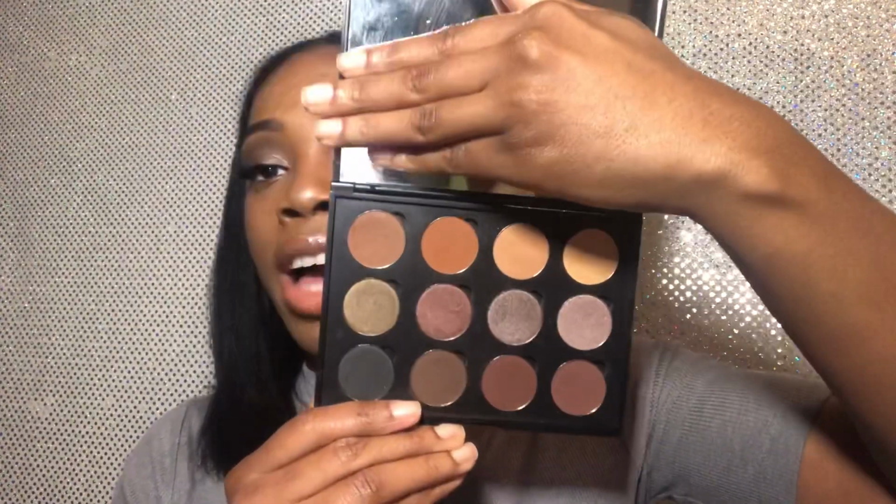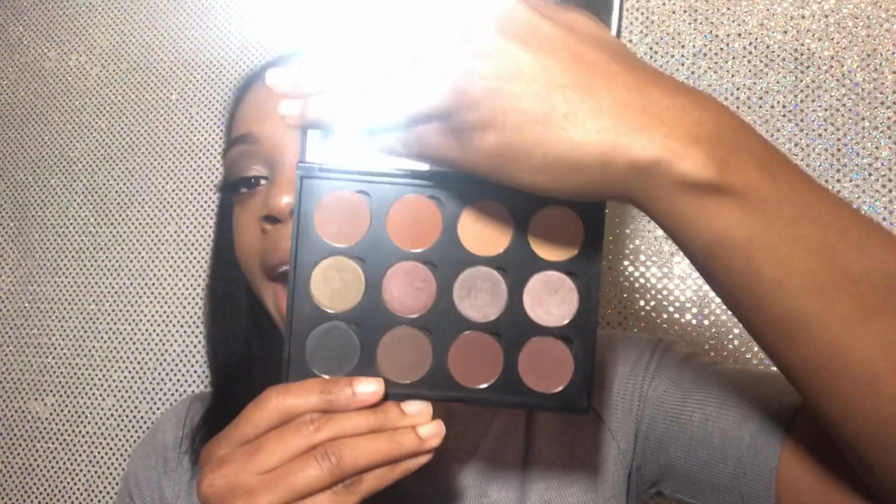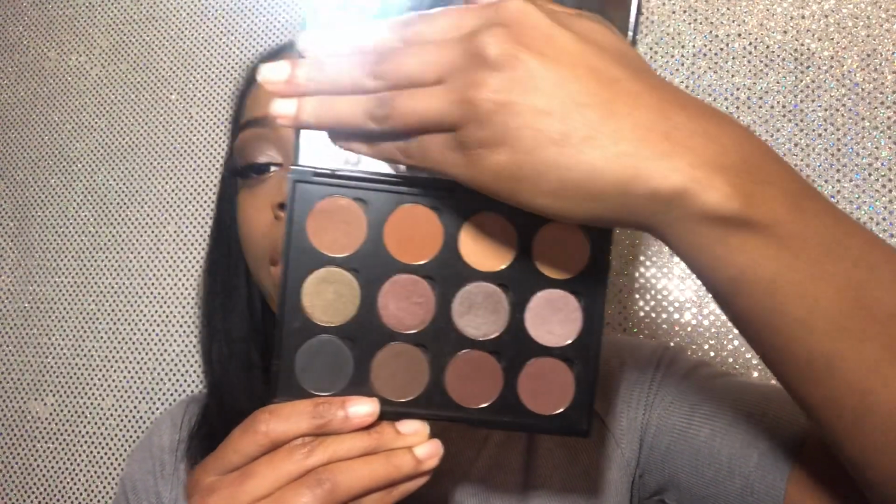And I want to show you guys the previous case that I bought last year from Coastal Scents. This is the first palette I ever bought from them. This was an empty case palette too. I like this one because it came with a mirror, so that's good. These are just some of the eyeshadows that I picked last year that are in this case.